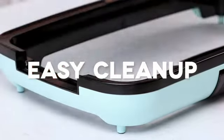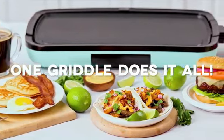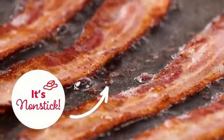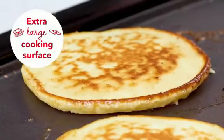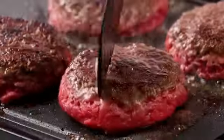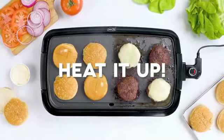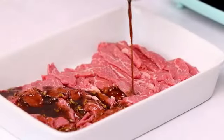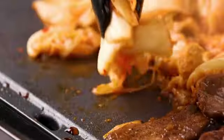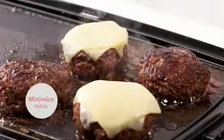This feature not only enhances the cooking experience, but also promotes healthy cooking practices by minimizing the need for excess oil or butter. With a wattage of 1200 watts and voltage of 120, this griddle offers powerful and efficient heating capabilities, allowing you to cook your favorite dishes quickly and evenly. The adjustable cooking grill enables you to customize your cooking experience, whether you're preparing pancakes for breakfast, burgers for lunch, or grilled vegetables for dinner.